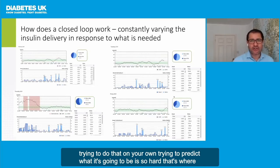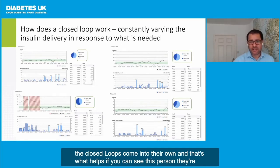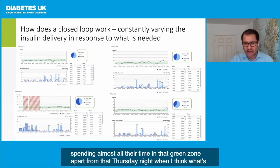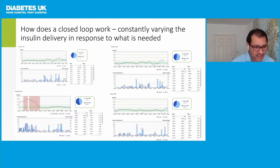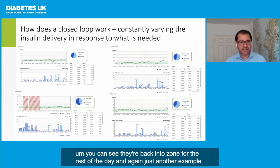Trying to do that on your own, trying to predict what it's going to be, is so hard. That's where the closed loops come into their own. And that's what helps. You can see this person is spending almost all their time in that green zone, apart from that Thursday night, when I think what's happened is the cannula's come out and it's not delivering the insulin. So once that was fixed, you can see they're back in zone for the rest of the day.